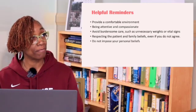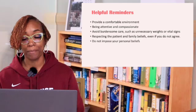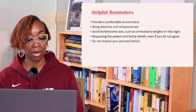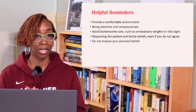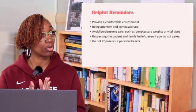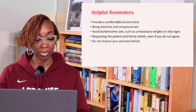Respecting the patient and family beliefs, even if you may not agree or it's different than what you would believe with those things. And don't impose your personal beliefs. That can be hard sometimes because it's such a fine line, but just keep it where you're really focusing on the patient and family and what their beliefs are surrounding death and dying.